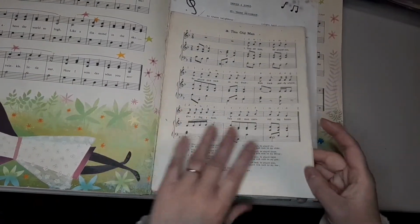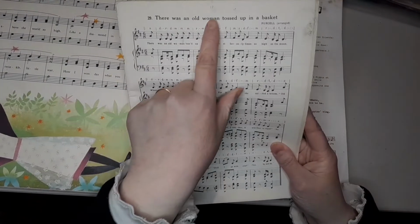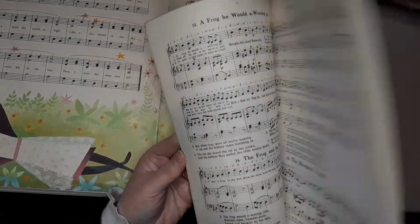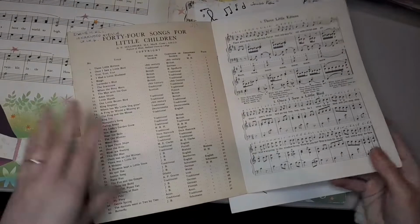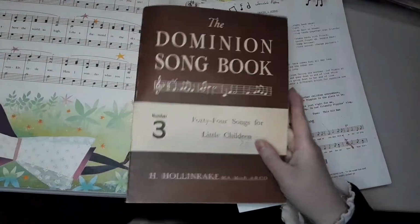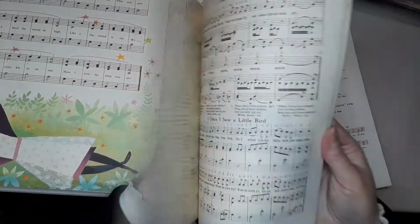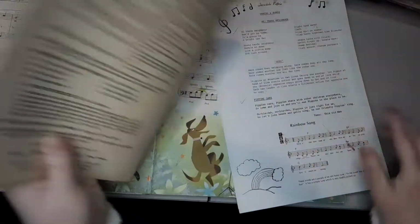And bonus, in the middle of this is this songbook. It starts at page 17, so it's not all there. There's 16 on that side, 14. Oh, maybe it is. Maybe it's just turned inside out. Oh, look at that. It's turned inside out. So, it has actually got a cover. 44 songs for little children. Songbook with music. So that was a bonus I found inside.